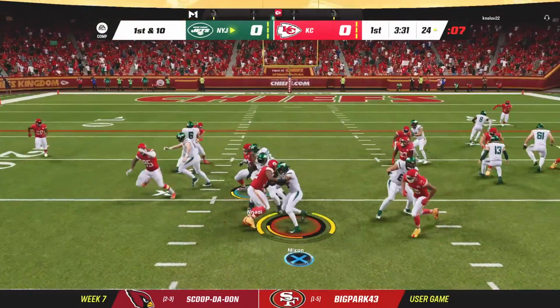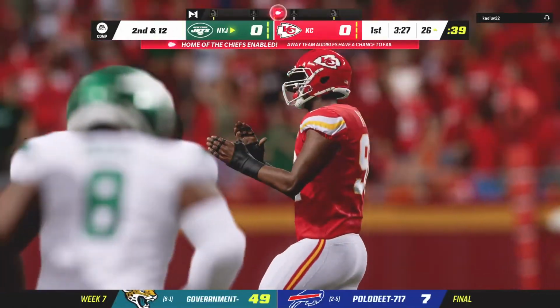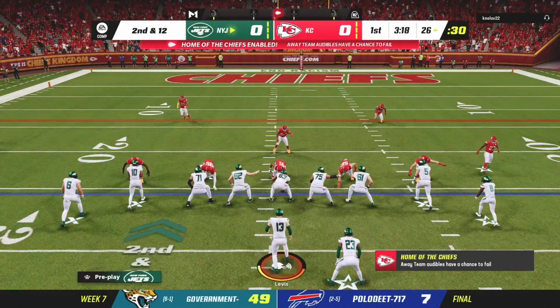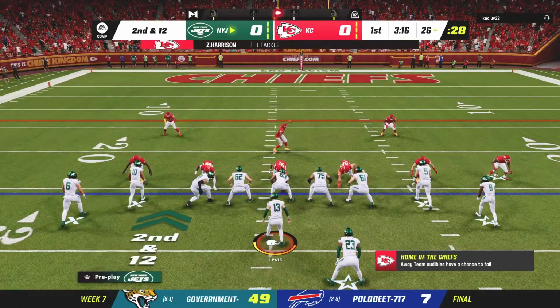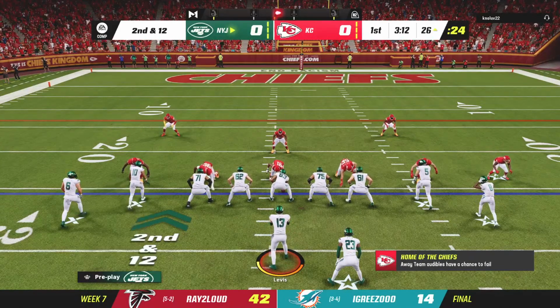Mixon with first down carry, and he's going to lose yards. They take him down at the 26. A rare misstep on that last play because the drive has been strong, but now it's 2nd and 12.